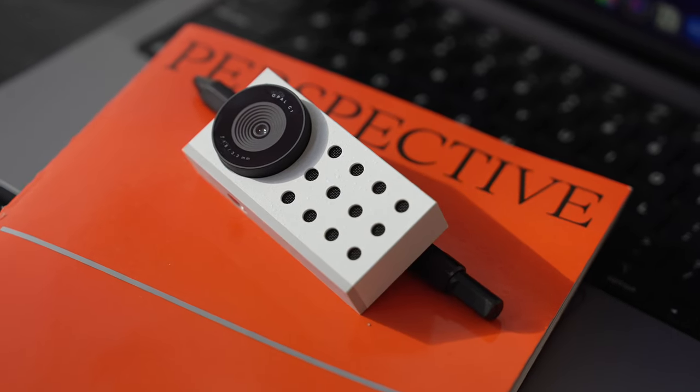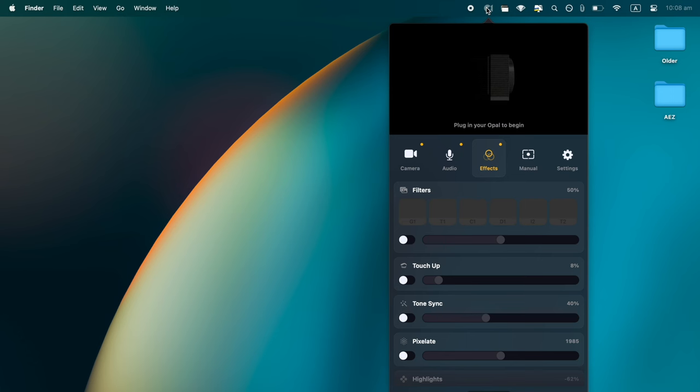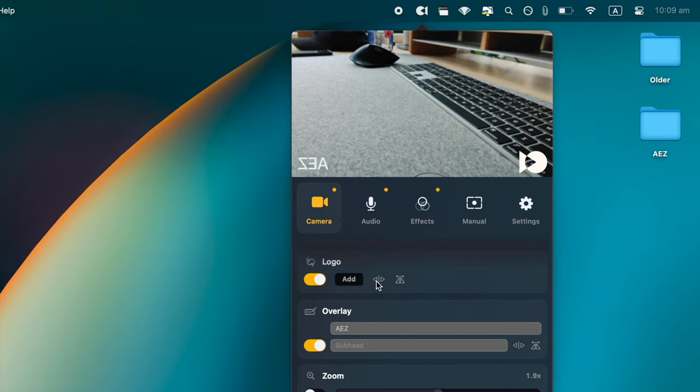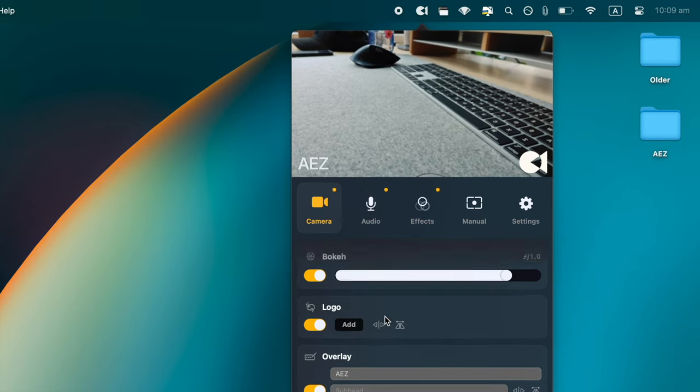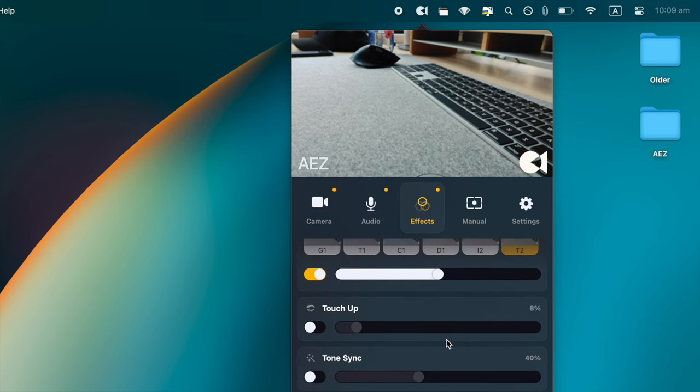So the one area that I can fault it on is its app and its software. It is slightly glitchy sometimes, and it definitely has some bugs that need to be fixed, particularly when it comes to recording. But thankfully, Opal is on top of it for the most part, and they are regularly releasing software updates to improve the Opal C1.